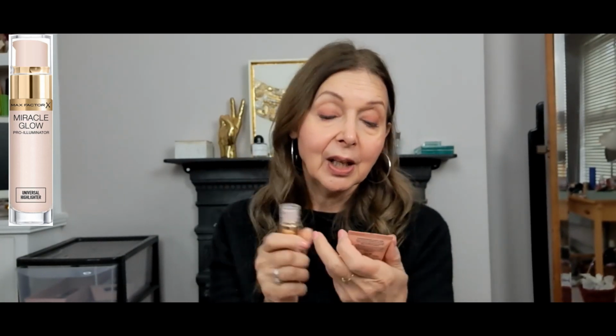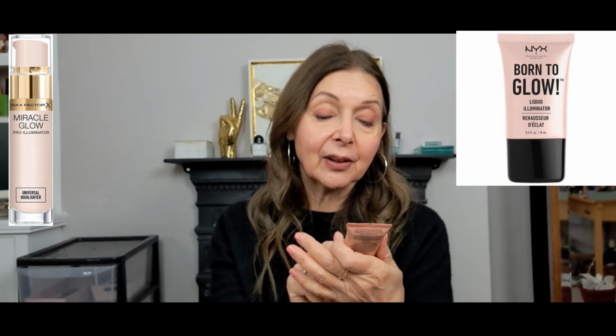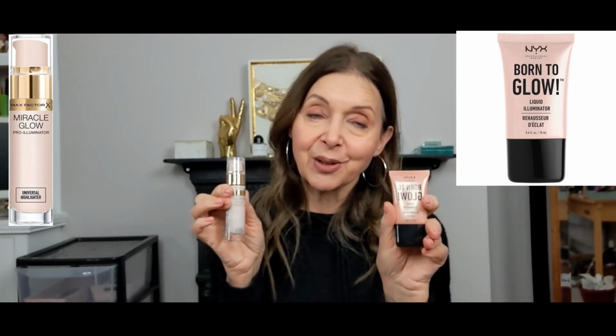Thank you. Now, here are a couple of very nice highlighters, reasonably priced. This is the Max Factor Miracle Glow, which I would say is a dupe for the Charlotte Tilbury Airbrush Flawless Filter. And this is Born to Glow by NYX. It's a liquid illuminator, and they are both gorgeous, but both contain fragrance, I'm afraid. So no good for me.